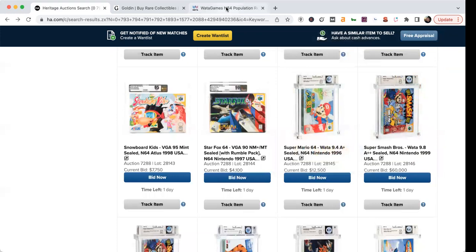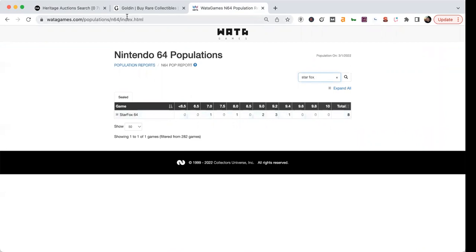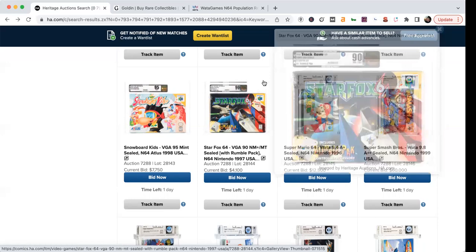I don't. It's VGA. There's going to be none of these because it's an oversized box, Matt. The rumble pack doesn't show up, or it's too big. There's a variant for the first print that has a Player's Choice sticker over a small box. It's so rare, though.